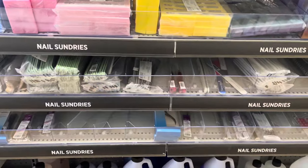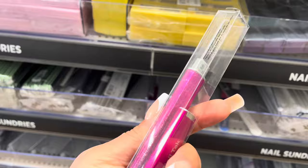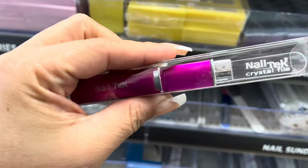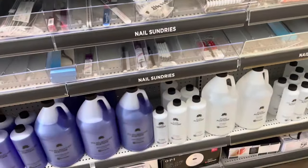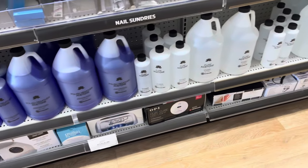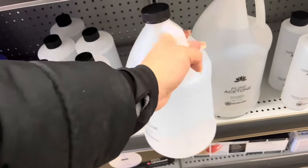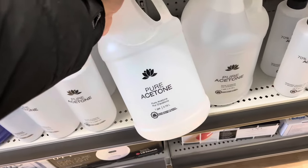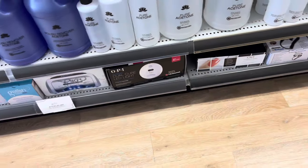And if you don't know where to get your products from, of course I do, and they can see you as a licensed cosmetologist or nail tech to shop here. But in the city of Chicago, we do have plenty, and I mean plenty, of nail supply stores. So it was definitely interesting to go in here and see the small section of nail items that they had.